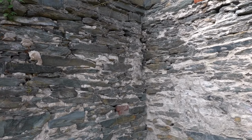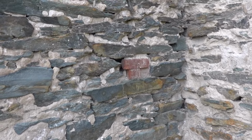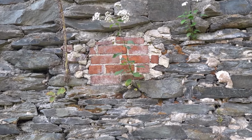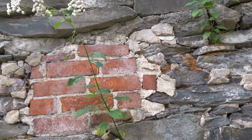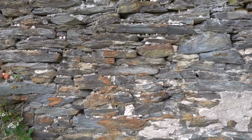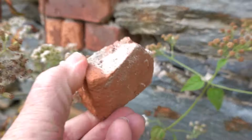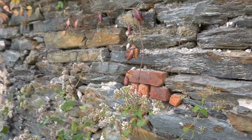As I come around here, notice that they're everywhere. And directly in front of me, just a repair. So someone came here and just decided to stick that brick right in there like that and call it a day.